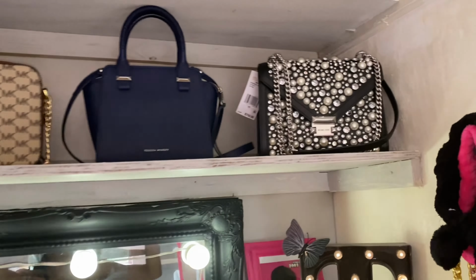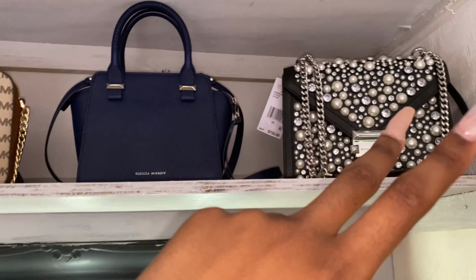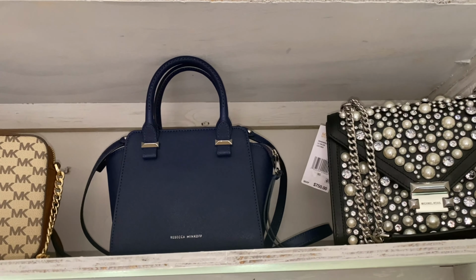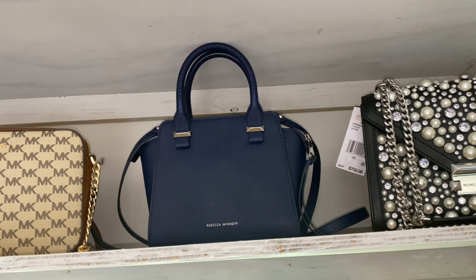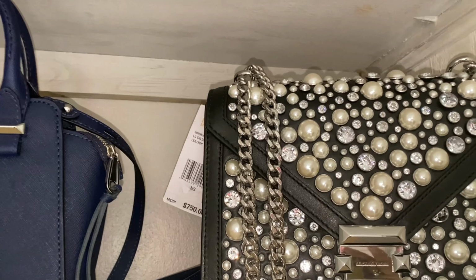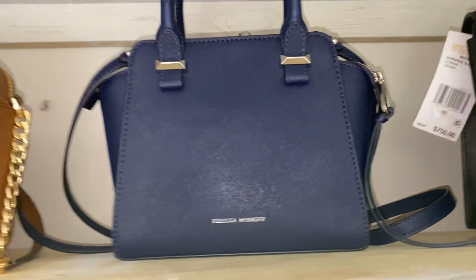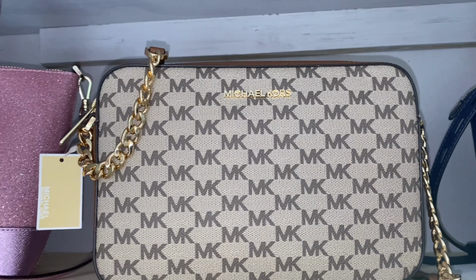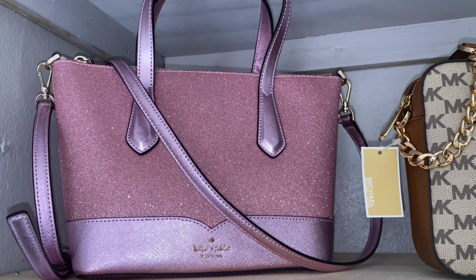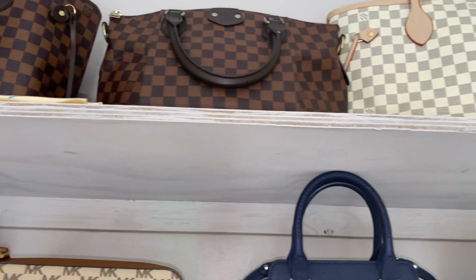So up here, this slot, I used to have these sneakers that I haven't worn as yet. I used to have them here. Since I got a lot of purses for my birthday, I just decided I had to make room for them because I didn't want them on my rack because my rack was flooded with purses. So I just have this first one, Michael Kors, then this one, and then this one, and then this beautiful one that I can't wait to use. It's so beautiful. Up here, I just have all my Louis Vuittons.